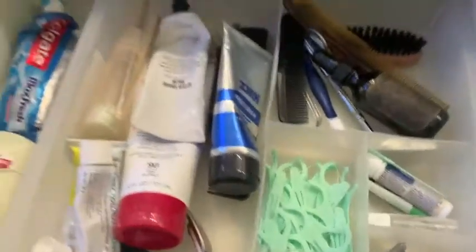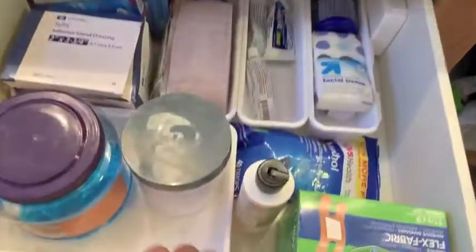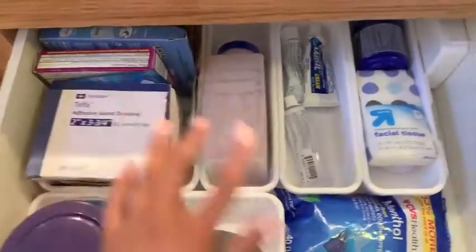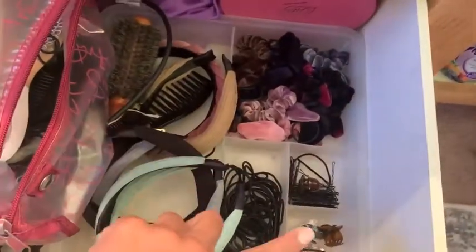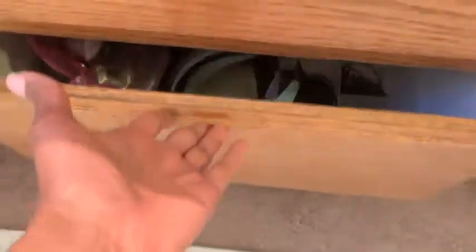And then in our drawers, I didn't clean these, so they are kind of a mess, but this is my husband's kind of everyday toiletry items. Extra stuff, hair gel, lotion, that kind of stuff. Some medicine, my teeth whitening, those things, band-aids. And then this one is my drawer. So hair ties, all of that stuff, headbands. You guys know I'm a headband queen, all of those things.